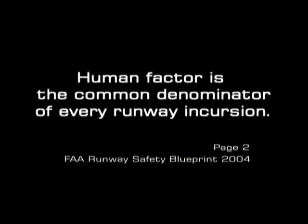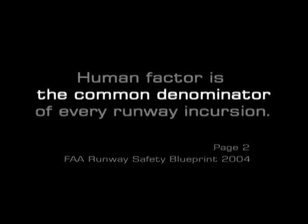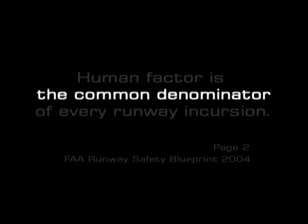Human factor is the common denominator of every runway incursion, end of quote. Page 2, Runway Safety Blueprint, FAA. There are two keywords over here: the common denominator of every runway incursion, and the second keyword is every runway incursion.